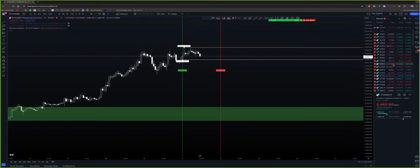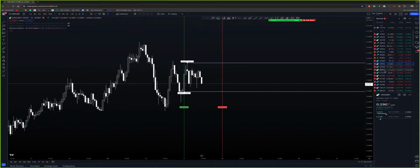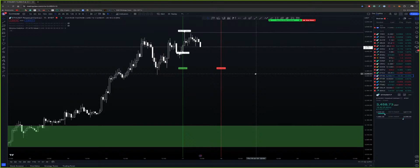Let's quickly check out Curve. Then this price action looks a little bit better, in my opinion. But I'm not going to be the one to judge this. I want to hand it over to Tim here, who I think was already looking at Ethereum.